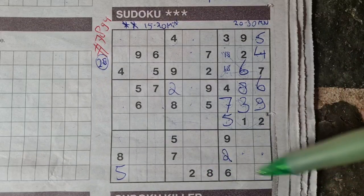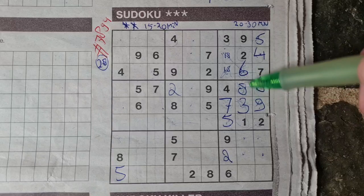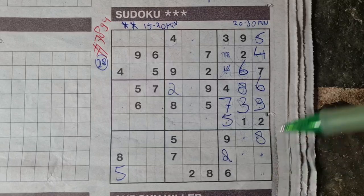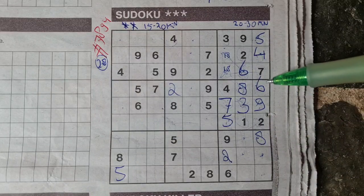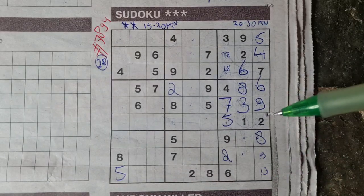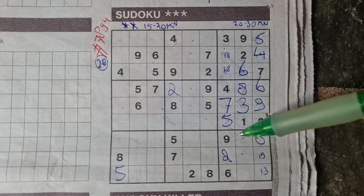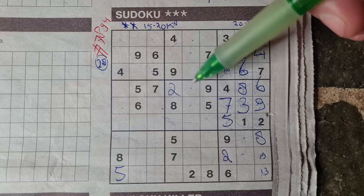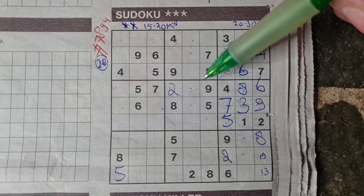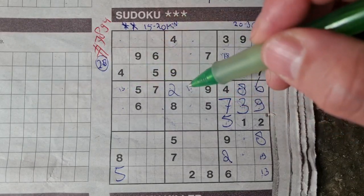Alright, we have 8 in the last row, 8 in the row above, so in that row, the only two places left for 8 should be here or there. We have 8 in this column, no 8 there, 8 should be there. 2 numbers left in the last column, 1 and 3. Cannot fill this yet, let me mark those 2 boxes. 4, 5, and 7 are missing. 2 numbers are left in this row, 1 and 3. Cannot fill this yet.